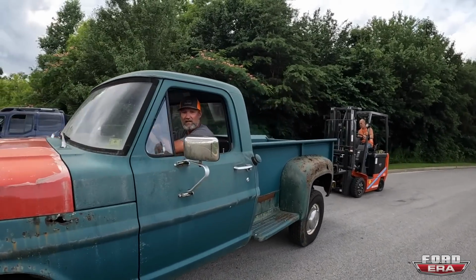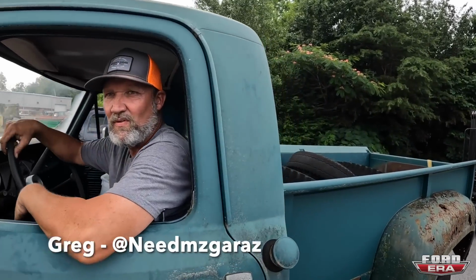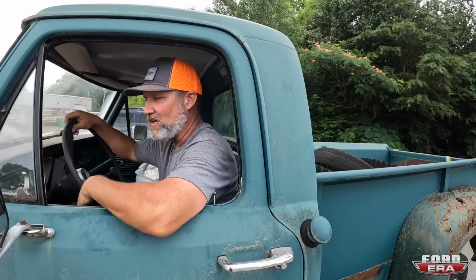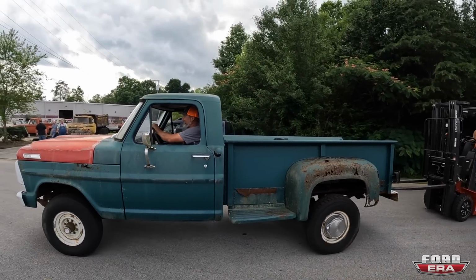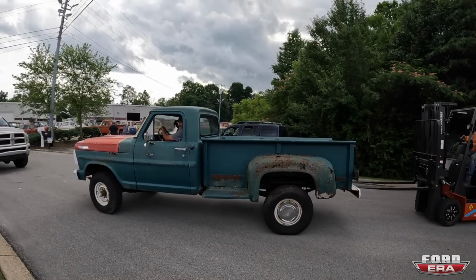Hey Greg, how do you like this new electric model? I like how quiet it is. Beautiful. No sound at all. None at all. Rev it up real fast. Can you hear it? And we got an industry leading 800 miles to one charge.